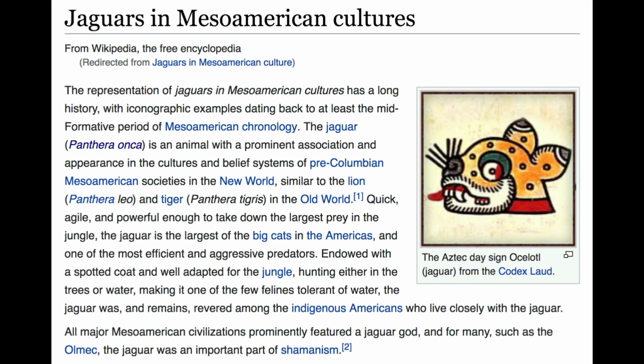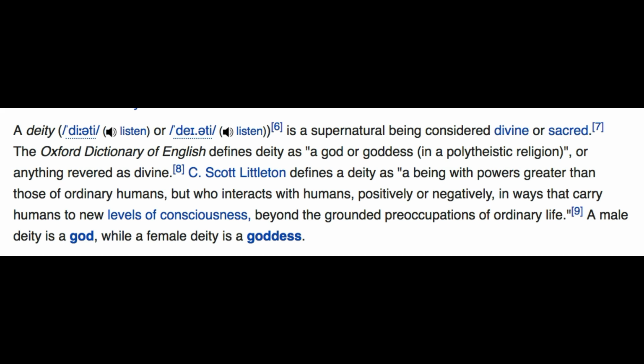Alright, so you can see how that correlates with Wakanda and how they had their panther god, and also the shaman who assisted in the coronation process when T'Challa had to become the Black Panther. And it says here, a deity is a supernatural being considered divine or sacred.